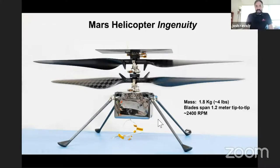We didn't have a lot of mass. As a technology demonstration, we just wanted to prove this works, right? We don't want to do anything else that we don't need to do. We don't have the mass to be able to carry extra stuff on this vehicle.